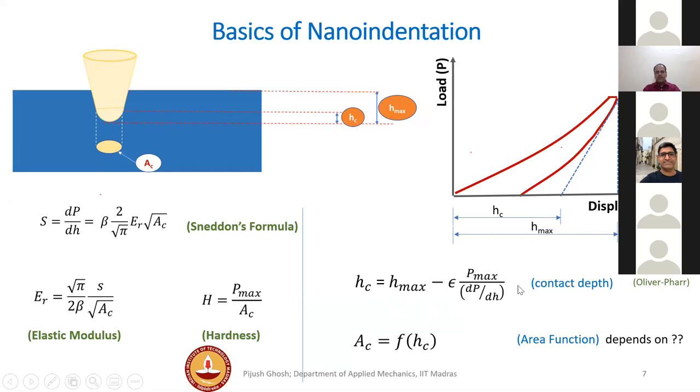But the Oliver-Pharr is one of the approximations that normally we make and it works for many materials. It tells that hc is hmax minus some constant times Pmax by this, which is this region, okay? So that's hc. That means you are basically getting the contact depth of the indentation.